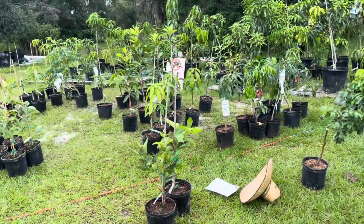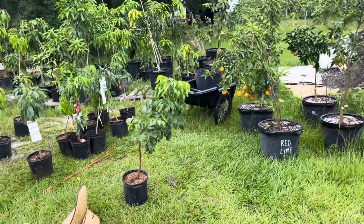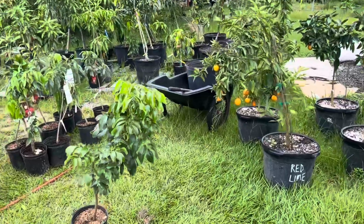Yes, fruit lovers, another delivery to Odenwald Honey and Tropical Fruits. Let's show you what we got going on here. All right, what do we have delivered today? Well, we got a different longan. This one's called a Dagelman.